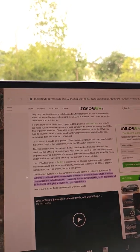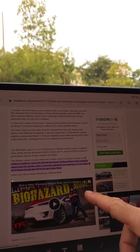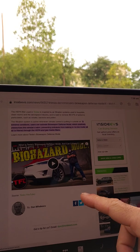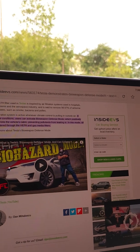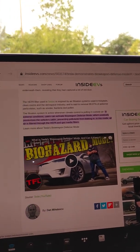So now I believe it's available on certain Model Ys as well. It positively pressurizes the vehicle's cabin, preventing pollutants from leaking in. All air is filtered through the HEPA and gas media filters, right? So it can remove 99.97% of airborne particulates, such as smoke, bacteria, and pollen.